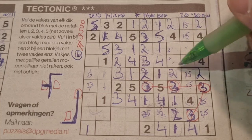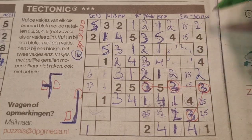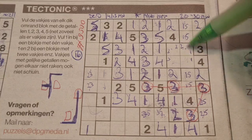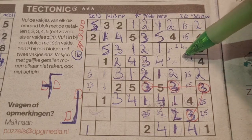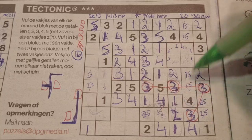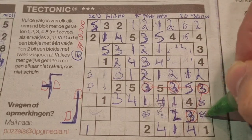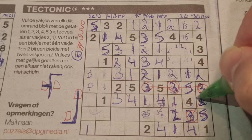Well, these 2 boxes can be a 2, so the 2 could be here, could be there. How about the 5? 5 should be here. Oh no, 1 and a 5, we have a 1 now, no 1 there. 1 should be here and a 5 goes there. 2 and a 5, we have a 5 now, no 5 there. 5 should be here and the 2 goes there.